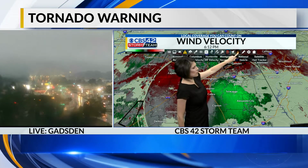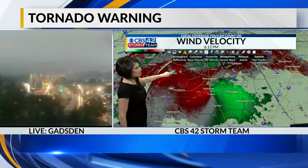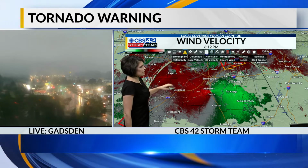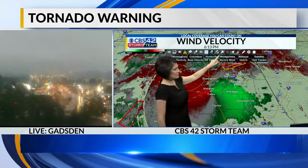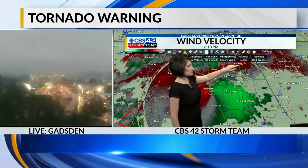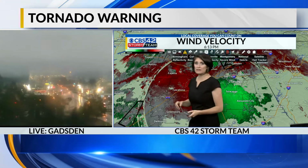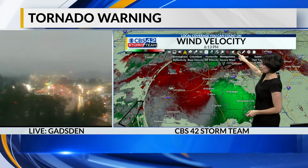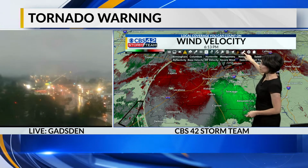One of the things I wanted to mention was that if you live in the city of Fayette and eastern Fayette County, you're likely going to be dealing with a bit of gusty wind activity right now. So just hold on to your hats there in Fayette. There are no tornado warnings in that area right now, but we are going to be dealing with the chance for some of those stronger storms there.